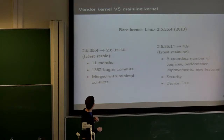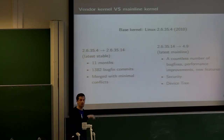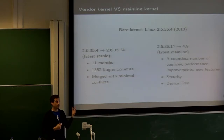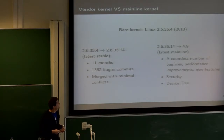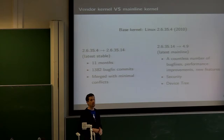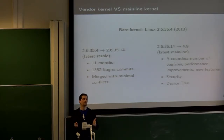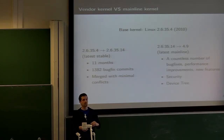Basically, in the difference between .4 and .14, you are missing 11 months of bug fixes. It's more than 1,000 commits, and so just in case one of these bugs hits you, it's better to merge in the changes from the .14 release, which luckily is very easy because it has minimal conflicts that you can solve. Unfortunately, the difference with the mainline kernel is huge. It's uncountable. There's a pile of new features, a pile of improvements, not to mention bug fixes, especially security bugs. There are bugs and security bugs in every kernel, but if you upgrade, you can stay on the safe side. If you don't, every old kernel has bugs and they are exploited in the wild, so you are at risk, at least if your device is connected to the internet.